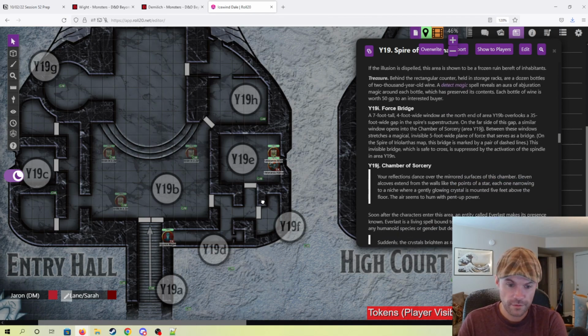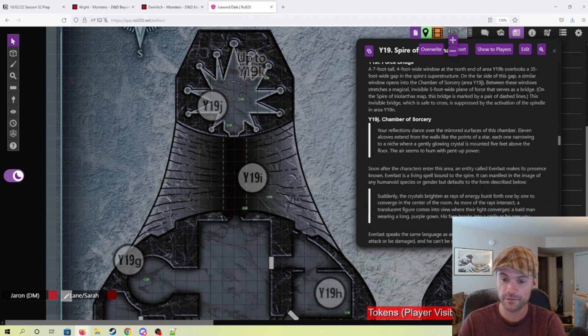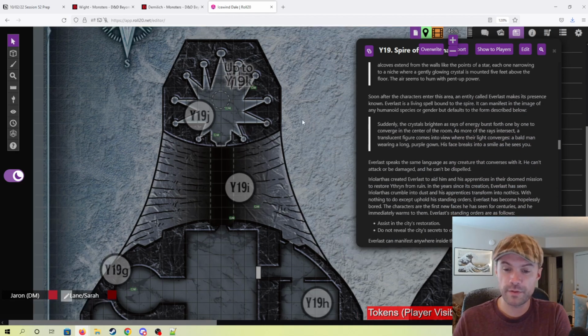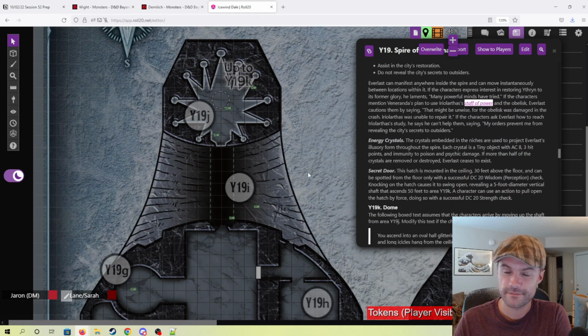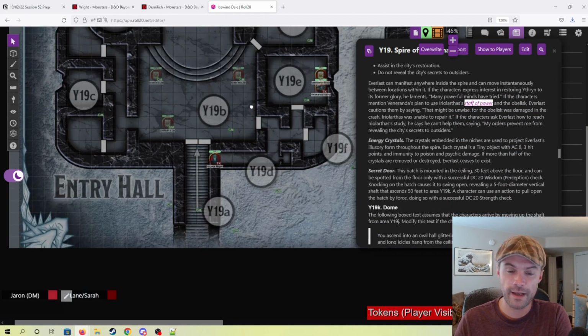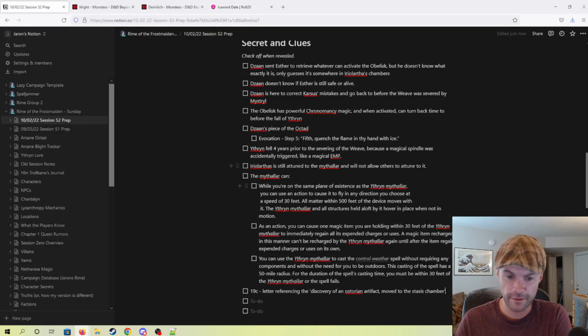J, Chamber of Sorcery. Where is J? Oh, it's the stuff over here, right? This is the Force Bridge. It's an invisible bridge that they have to cross. There's a window on the other side, which is the Chamber of Sorcery, where they meet another NPC called Everlast. That's probably not going to happen this session, so I think that's probably good. We've got enough going here.